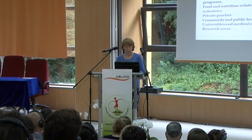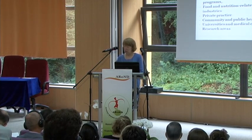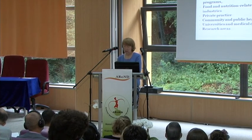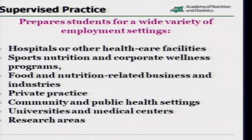So supervised practice in the United States is often in hospitals or other healthcare facilities. Those other healthcare facilities could be long-term care, which is a nursing home. It could be assisted living, which is kind of a step down from a nursing home. It could be in pediatric or adult hospitals. It could be in other facilities, not even healthcare, such as schools, daycare centers, correctional facilities. Yes, we do have dietitians in our prison systems. And those roles could be anything from food purchasing to managing staff or to providing clinical services. So oftentimes a student is assigned to one institution where they may get several opportunities and several different roles.